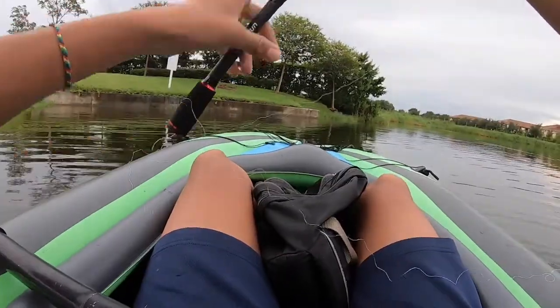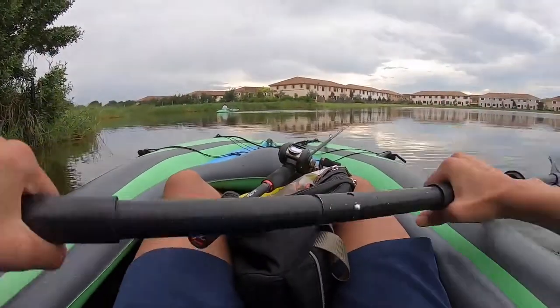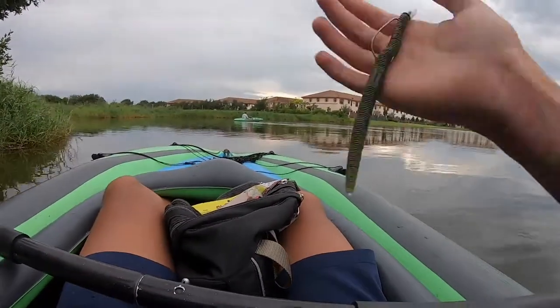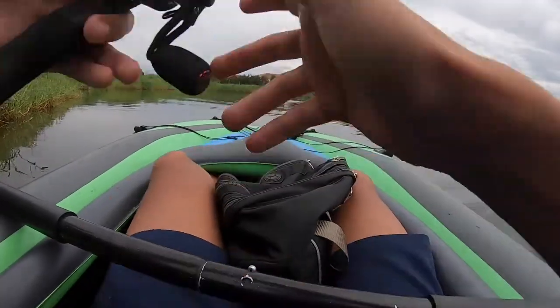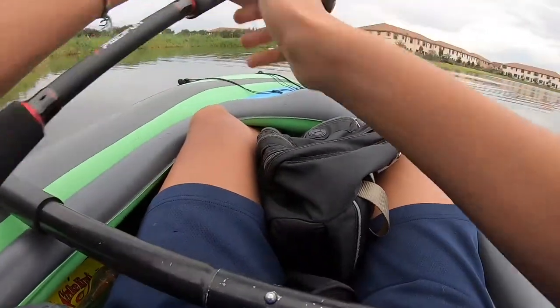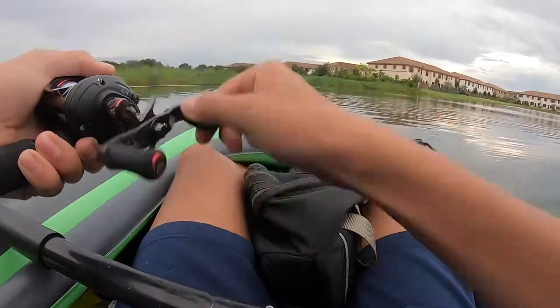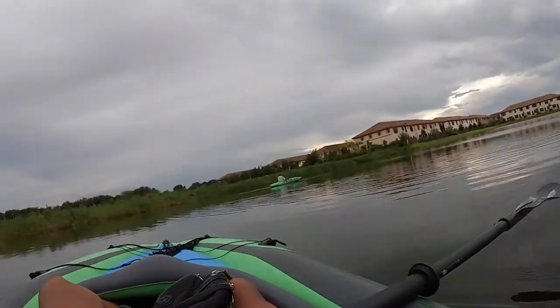Well, guys, there goes my last jig. All right, guys, so I just lost my last jig. So I switched to just a regular Senko, Strike King, put a bullet weight on it. And yeah, hopefully this will work. Oh, wow. Yeah, I put a Senko on. That cast a lot different than my jig did. Fish. Oh my God, I had one, dude.